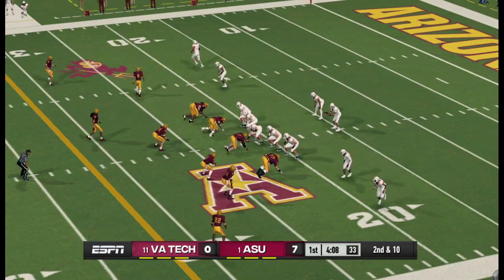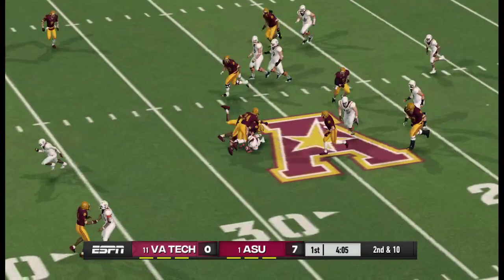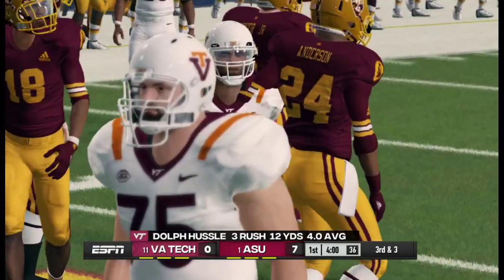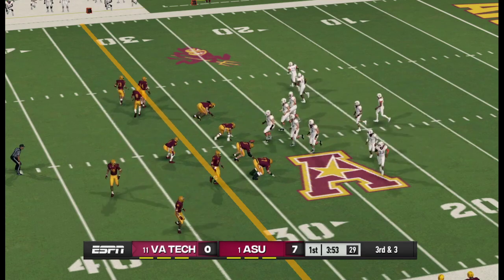Brings up 2nd and 10 as they go 4 wide. Hokies got to start moving the ball here. They hand it to Hustle for 7. Brings up 3rd and 3. The best run of the night so far for Hustle. They need this 3rd down right here.